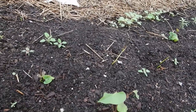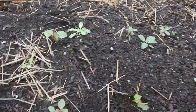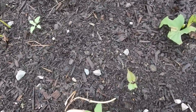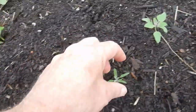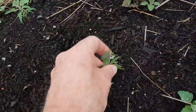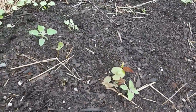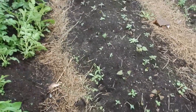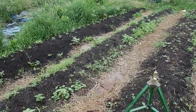This is lamb's quarter. It's a weed, and we'll pull the lamb's quarter out, but the sweet potatoes will stay. So there's one, there's one, there's one. Lamb's quarter, lamb's quarter. There's sweet potato, there's sweet potato, and some more lamb's quarter and sweet potato over there. So anyways, we'll end up with a double row of sweet potato in this particular bed.